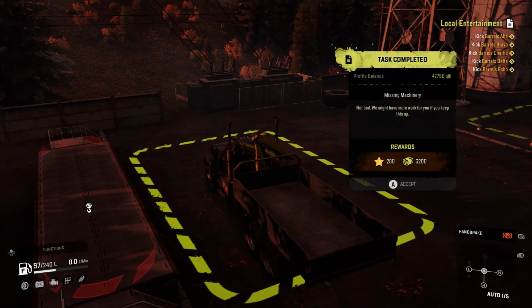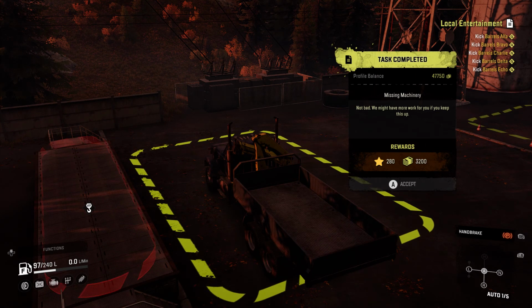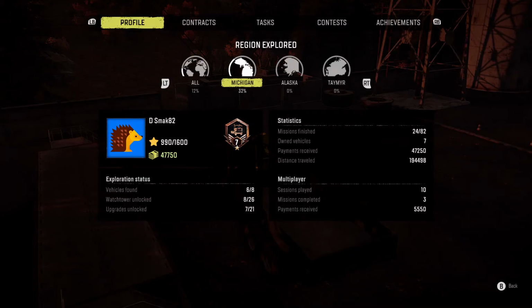It did not. $3,200 and 280 stars. What do we need? Oh, well, we ain't nowhere near. Look at that, we still need 610 more stars. We are nowhere near level 8. Alright, that sucks.